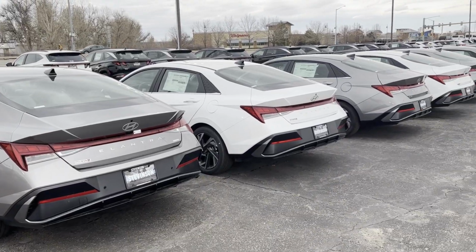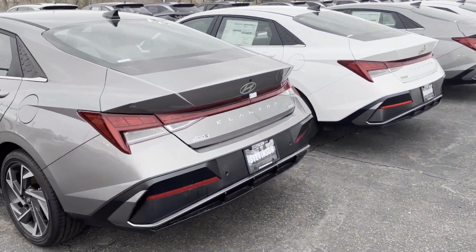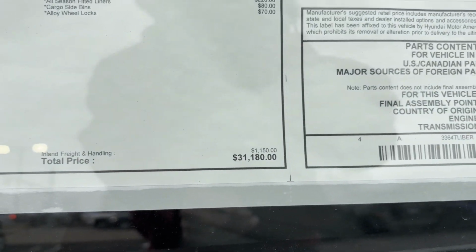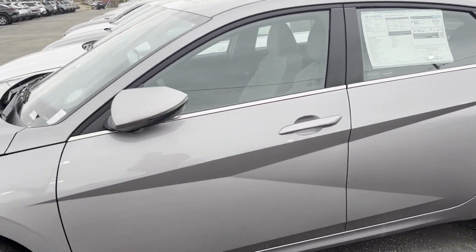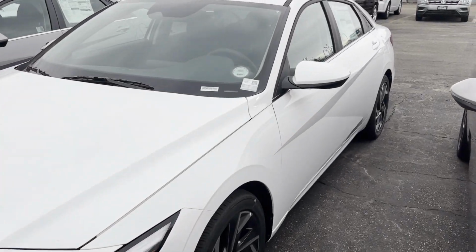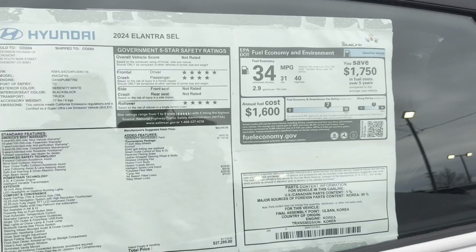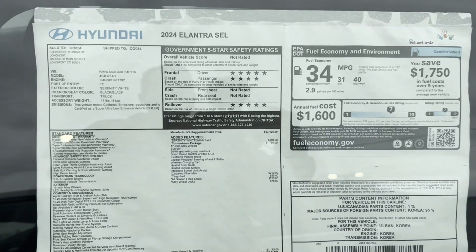This entire row of Elantras. Let's go see what we got for price. Got the hybrid. Limited. 31. That's roughly a little more than a Camry hybrid, I suppose. It wasn't limited. Let's see if we can find a more affordable trim level here. Yeah, that's more like Camry pricing. 27,295 for the SEL.